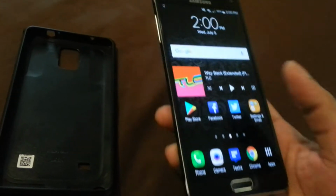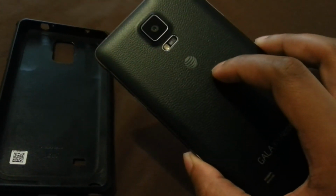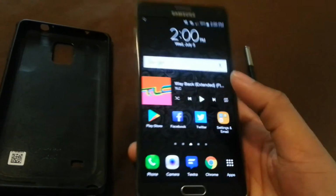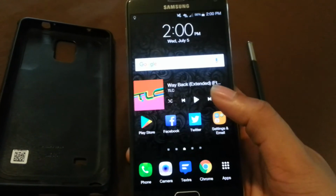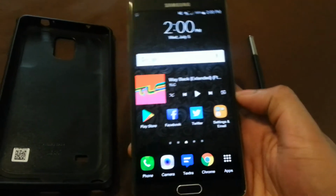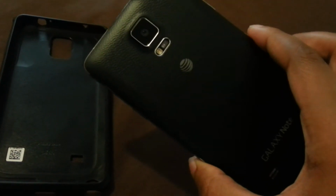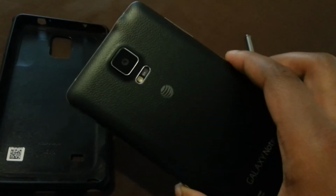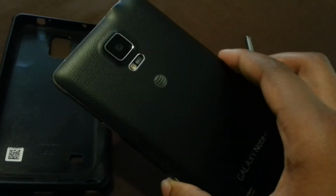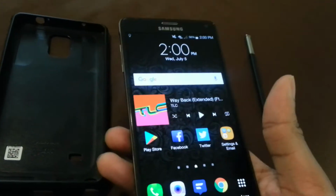5.7-inch screen. You got a 16 megapixel camera. I'm using an AT&T Note 4 because on Straight Talk, you can buy SIM cards to pop into phones that give you Straight Talk service. So I have a micro SIM in here, and you can buy a nano SIM for other phones. And I'm not sure if this is still the case with newer phones, but this was an AT&T locked phone, and I had an AT&T micro SIM. I popped it in, I put in the Straight Talk AT&T settings, and I just got service.